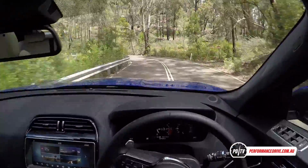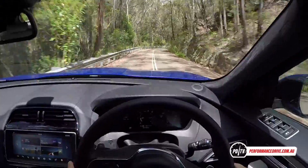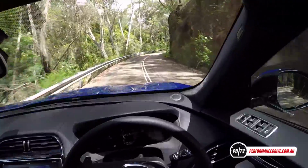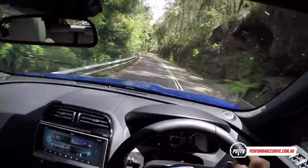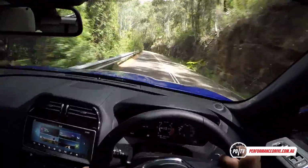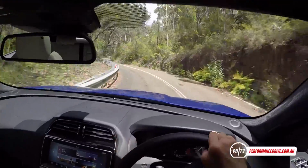So speaking about this pretty poor road, the ride is pretty firm for a non-performance SUV. I mean, this is the S, so it's the sportiest F-PACE you can get at the moment. There is talk of a V8 version coming along sometime in the next 12 months. But for now, the S is the sportiest version you can get. But yeah, it is quite firm.